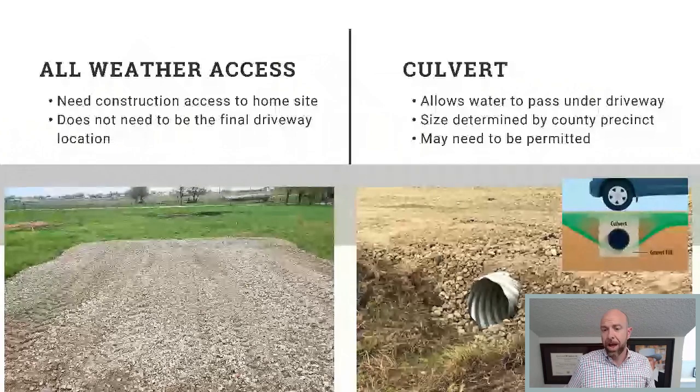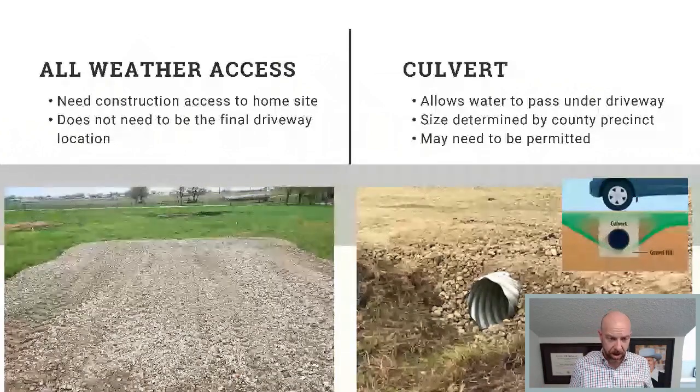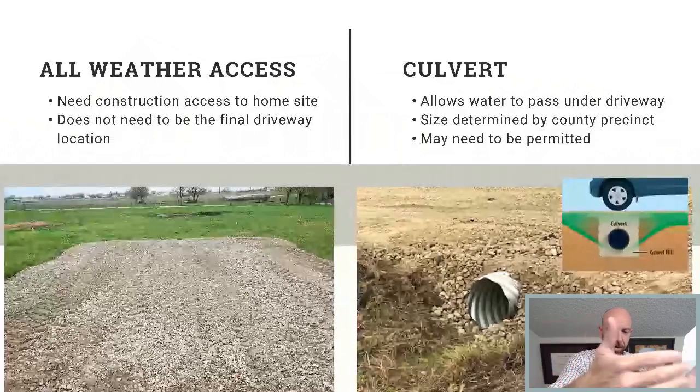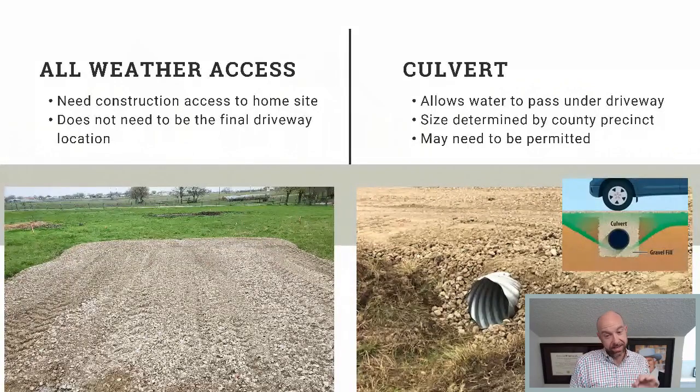So if you don't have it already, it's okay. We can help you with where that should be located long-term, basically on get onto the driveway and then pulling into the garage. So, but all-weather access is something that's going to be necessary, and it doesn't necessarily mean you can just get on there with any vehicle.